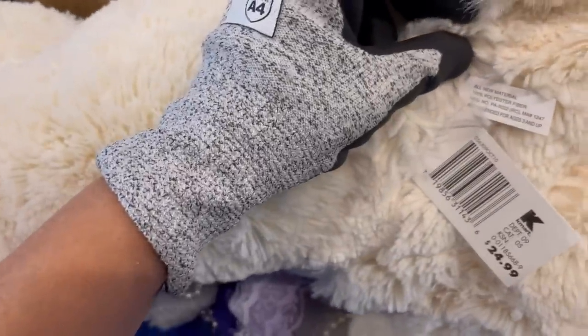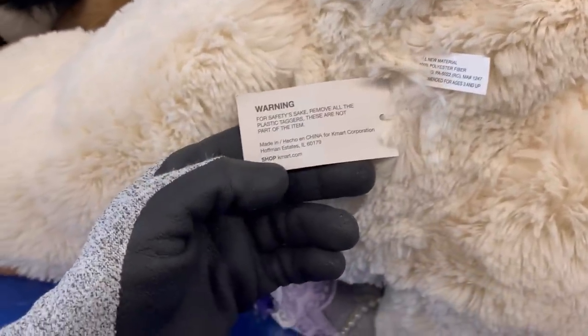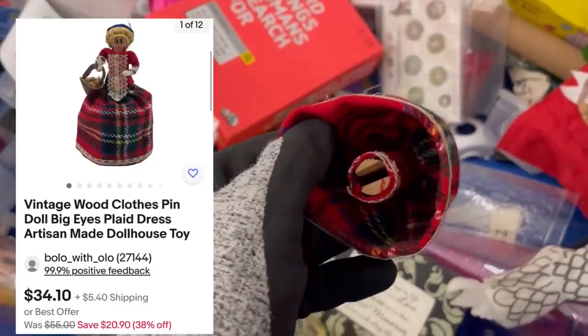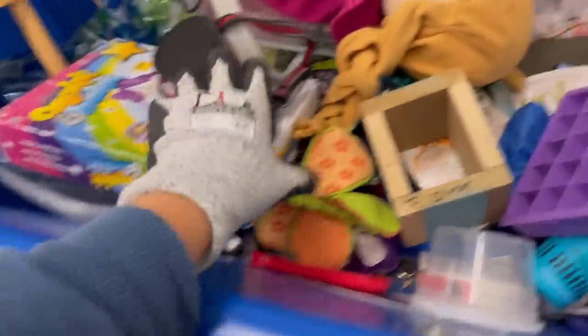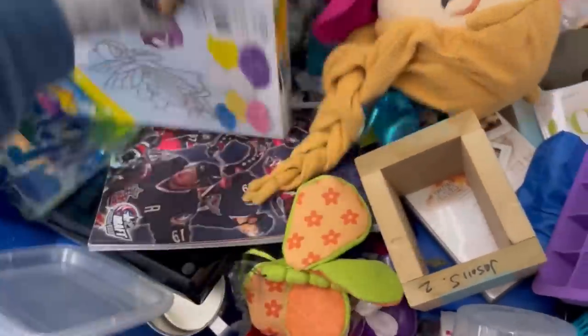This right here was from Kmart. It was a humongous bunny. I probably should have grabbed it. I'm kind of kicking myself watching this back, especially since Easter is right around the corner. But I did find this little clothespin doll and super cute. Couldn't find one exactly like it. I think it's probably artisan handmade. And I went ahead and listed that kind of high. So we'll see how things go.